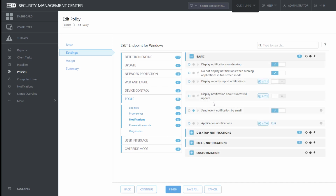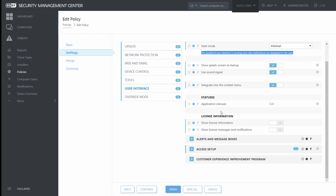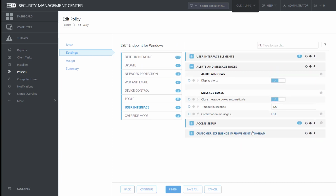Notifications can be configured here. This is handy because it can alert your system admins in the event of a malware attack or any other problem. The user interface can be configured. You have several options when it comes to the interface, and if you have any questions about what the settings do, you can actually select it and you get a description here. You can also customize things like the application statuses in case you wanted to hide particular alerts or pop-ups from your users. You can also customize the behavior of the pop-ups, how rapidly they time out.